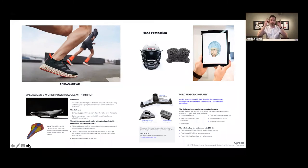You put a reflective hood on, you scan the player's head, and then you design these custom lattice pieces that fit inside that helmet. And they're finding lattice, I mean, it's hollow, so it's cooler, it's much more comfortable, and much better impact absorption. Specialized, same thing for bike seats.